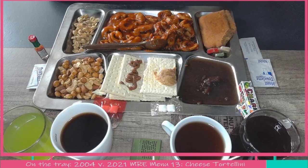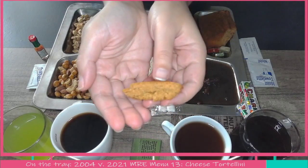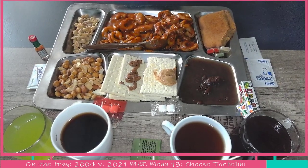Let's start with dessert, because why not? So on the pumpkin cake, it smells quite with spice, actually. On the inside, if we can get the camera to focus. Sorry, I can't. Sorry guys.